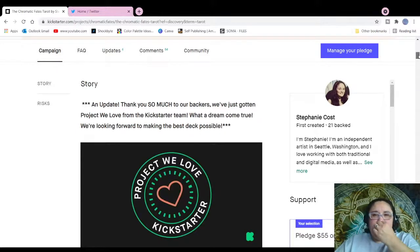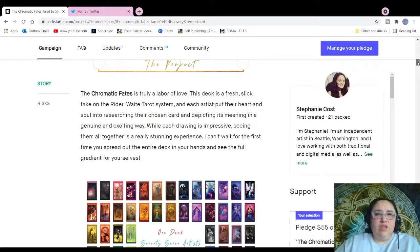Pulled together by Stephanie Cost. It says the Chromatic Fates is truly a labor of love. This deck is a fresh, sleek take on the Rider-Waite Tarot system. Each artist has put their heart and soul into researching their chosen card and depicting its meaning in a genuine and exciting way. While each drawing is impressive, seeing them all together is a really stunning experience.